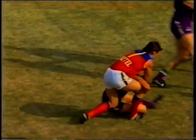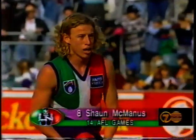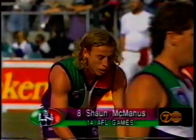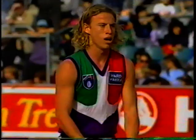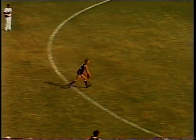Bit of a dust-up going on behind play. And Boyd was most unfortunate. McManus was on the way down as he went to put the tackle on, and finally contact was made too high on this young man. So Sean McManus will kick from 45 metres out. Quite a deliberate approach. A lovely kick. What's a goal?